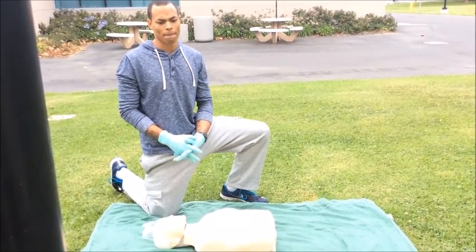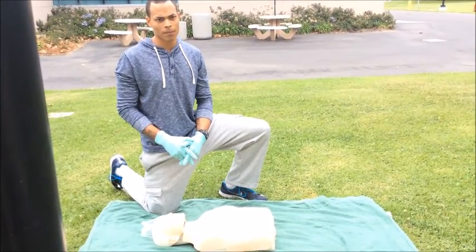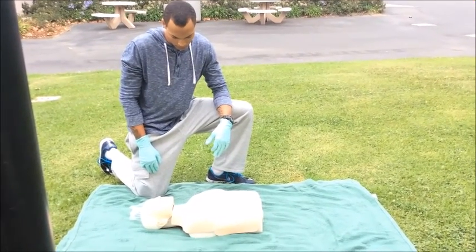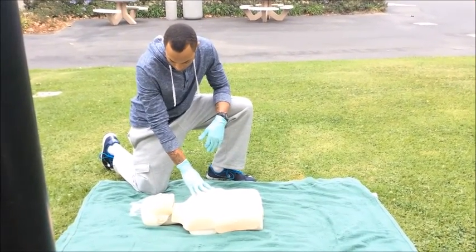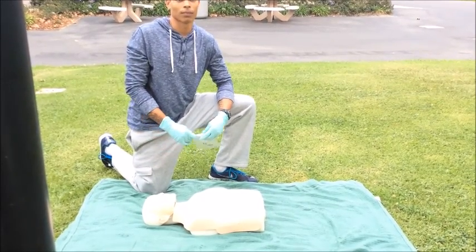When the first responder arrives, it's important to quickly check the scene to make sure it's safe. Next, you check the victim. Tap the victim and loudly ask, "Are you okay?" to check for consciousness. Sir, are you alright? If they make no sound, the next step is to call 911. Give the dispatch the exact location.